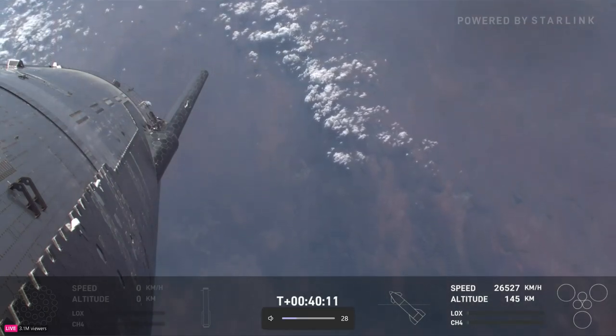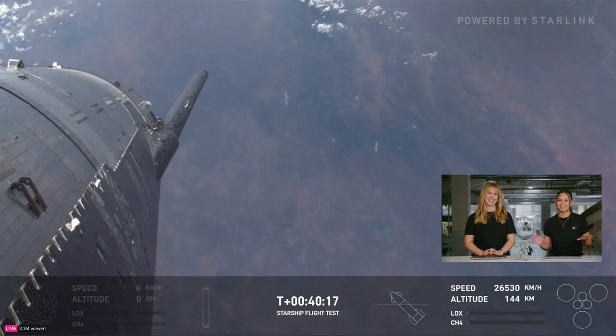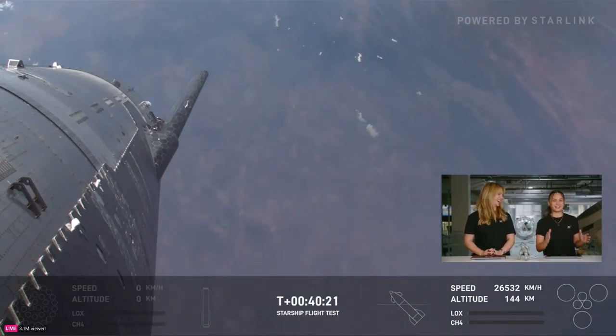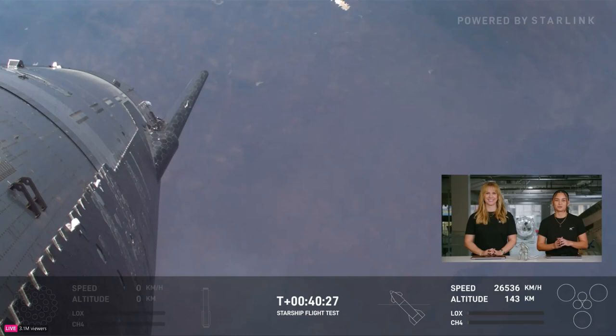Welcome back to Starship's fifth flight test. It has been an exciting day so far. Even the crowd here is still so excited. We lifted off from Starbase at 7:25 a.m. Central Time. The Super Heavy booster and ship had a successful separation, as well as a good boostback burn and good separation of the hot stage adapter.